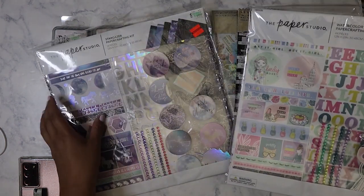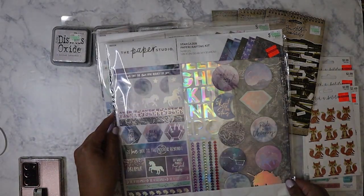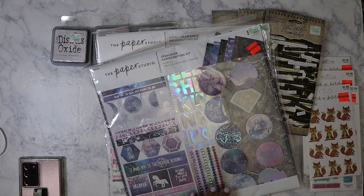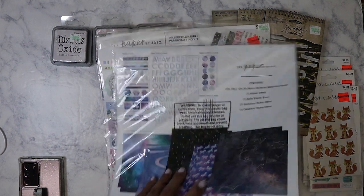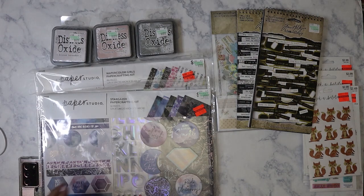So I only picked up this one, and then I got this Stargazer one, because I think I have a pad that's kind of celestial. Plus I have that Prima paper that I got too, that was a Moonchild. So it will work well with this kit. Same thing: you got your stickers, your alphas, chipboard stickers, and then you got the paper. $1.49. Cannot beat that. And that is it in terms of my haul from Hobby Lobby.